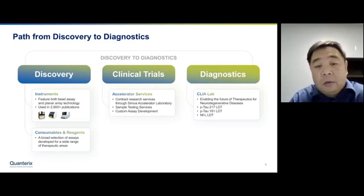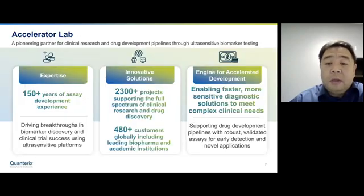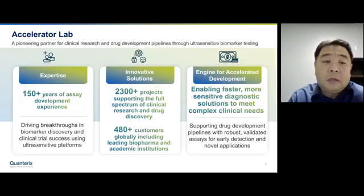And then on the right side for the diagnostics, we're really providing the LDT service in our CLIA lab, and then to help diagnostics. And then in the middle, the clinical trials is what I will probably be more focused on today. And then the clinical trial support is through our accelerator services. And then I will spend the next few minutes to introduce our accelerator lab.